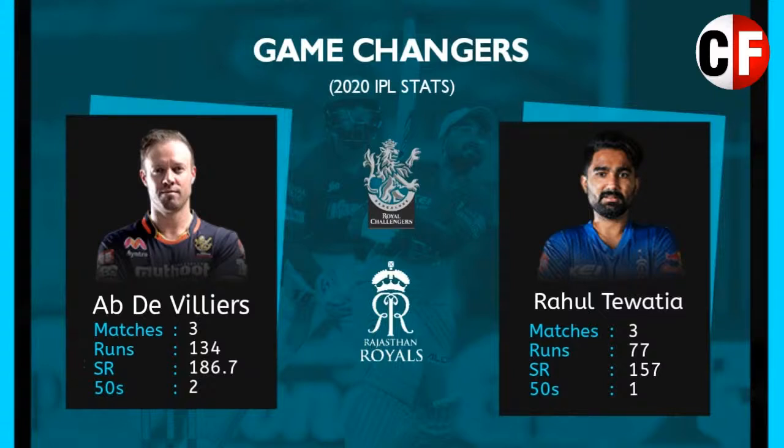But then we'll also move towards Rahul Tewatia here. Rahul Tewatia, someone who changed his fate in about 1 hour's time the other day, from being a villain to being a superhero in no time. He has done something incredible against Kings 11 Punjab. The match was at Sharjah, hitting those 5 sixes off Sheldon Cottrell.